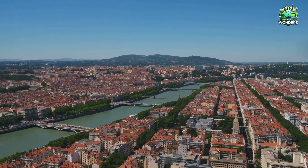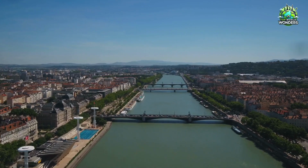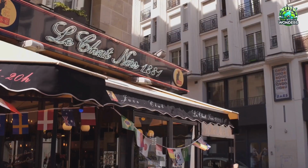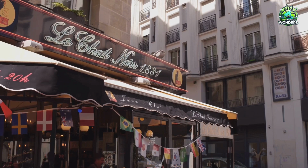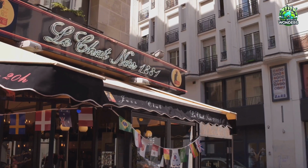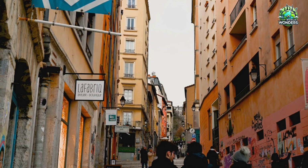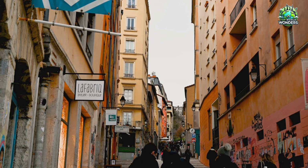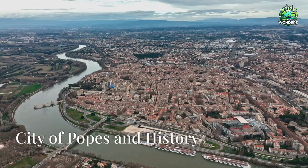Chapter 22. Lyon, a gastronomic journey. Known as the food capital of France, Lyon is a feast for the senses. Here, fancy restaurants stand next to traditional bouchons, offering an amazing culinary journey. Explore its historic Old Town, a UNESCO World Heritage Site, and discover the rich history and culture of this lively city.